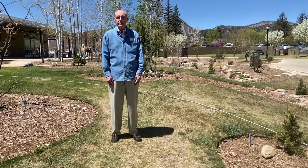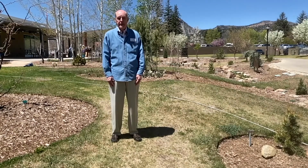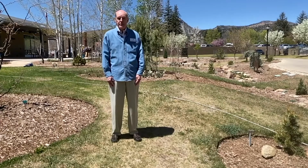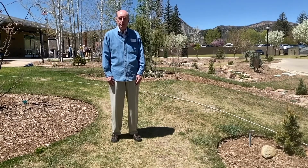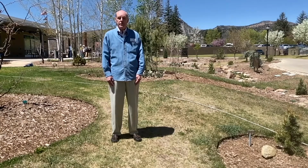No funds from the city of Durango were used to build these gardens. Rather, it was fundraising from our board of directors and donations from our many members. I want especially to thank Jim Fricke of the Colorado Garden Foundation for a 2017 grant that helped us fund the initial planning and design work for this garden, and in 2018, a grant from the Durango Public Library Advisory Board, which provided the funds to actually begin the installation of the garden in 2018.